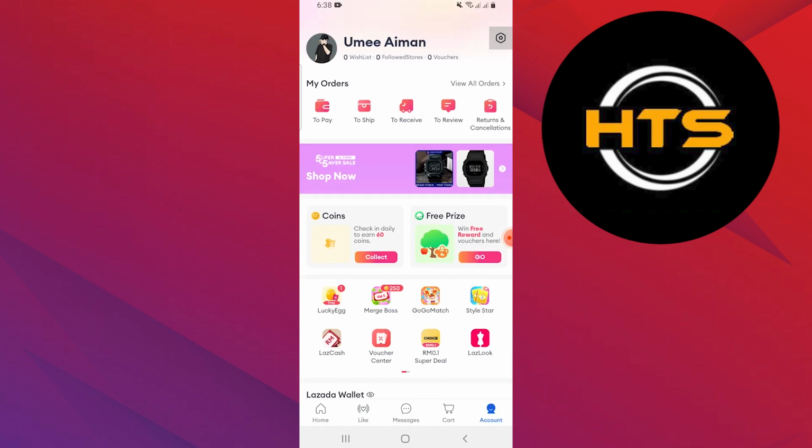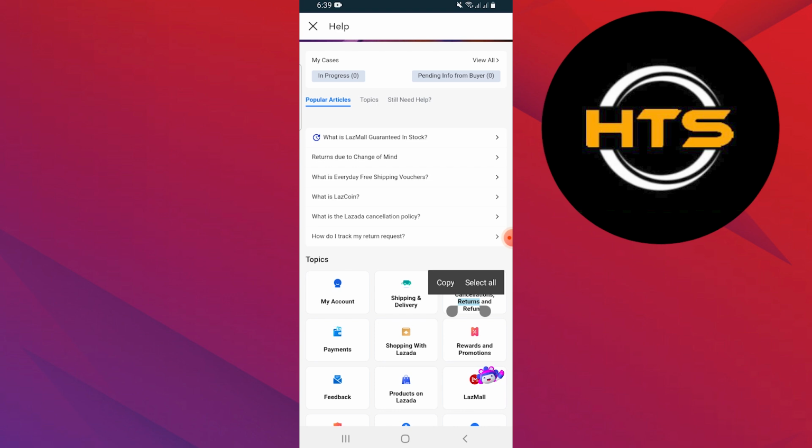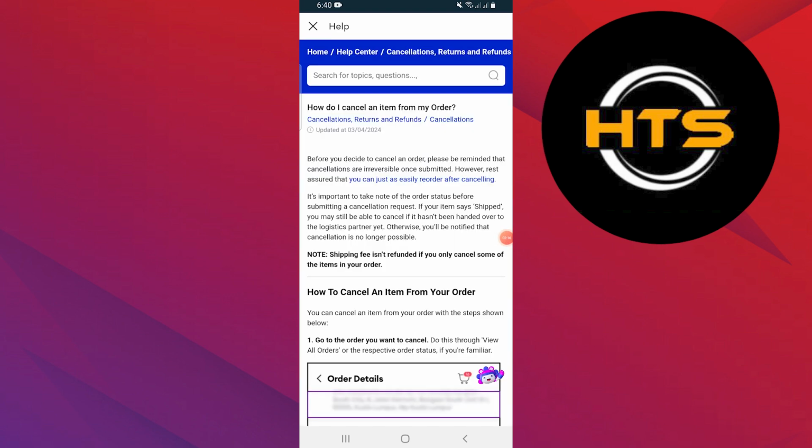Another method is to go to the settings. Tap on Help. Now tap on Cancellation, Return, and Refund. Before you decide to cancel an order, please be reminded that cancellations are irreversible once submitted. However, rest assured that you can just as easily reorder after canceling.